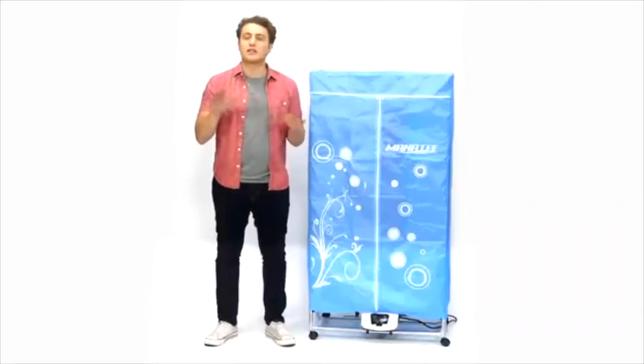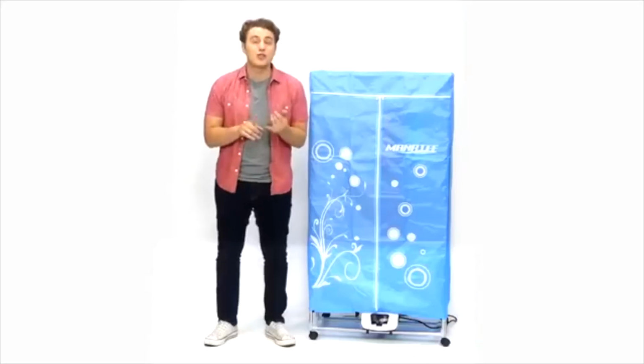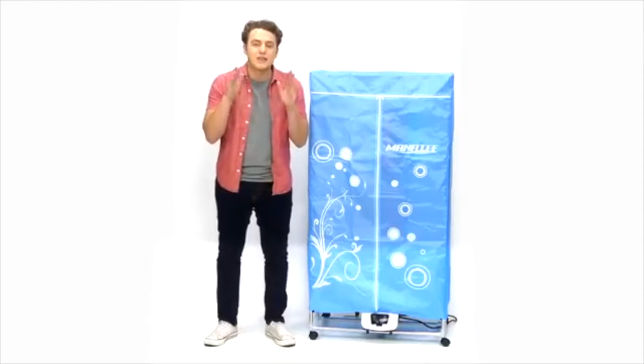Even though it can dry lots of clothes, it's also foldable and easy to store, making it perfect for dorms, flats, condos, motorhomes, RVs, tents, and more.